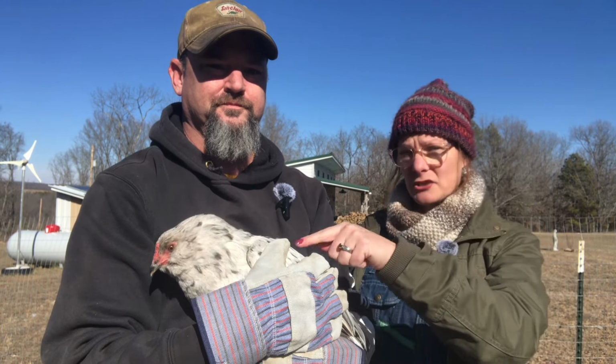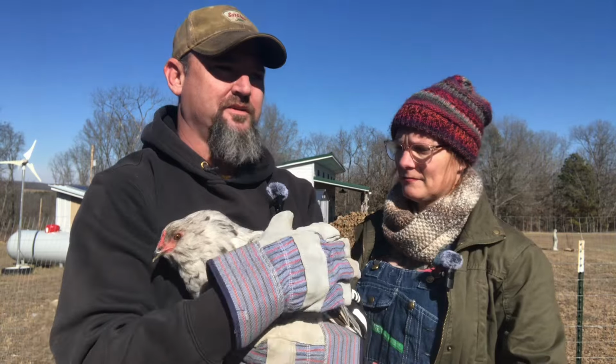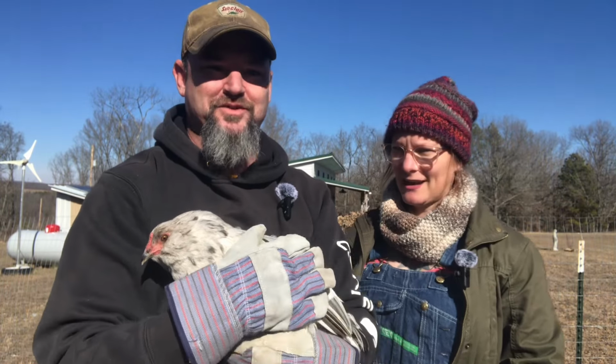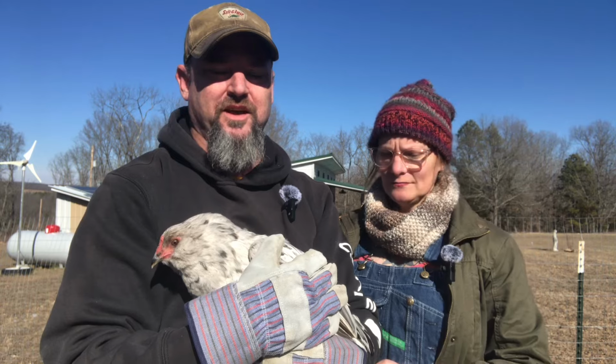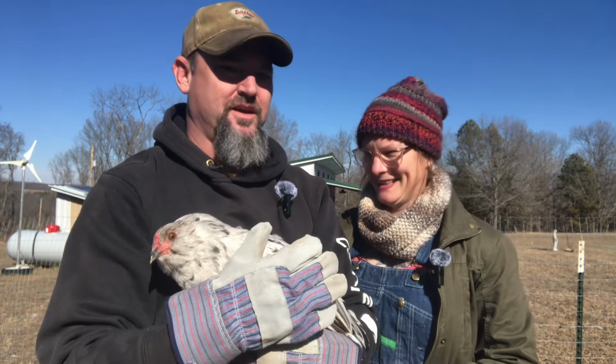But again, this chicken was $3. Yeah, we don't do roosters. Annie's terrified of them because they're always coming at her, attacking her. They do attack me. So if we want to breed our chickens and incubate our own eggs, we'll borrow a neighbor's rooster for a little while and give it back.